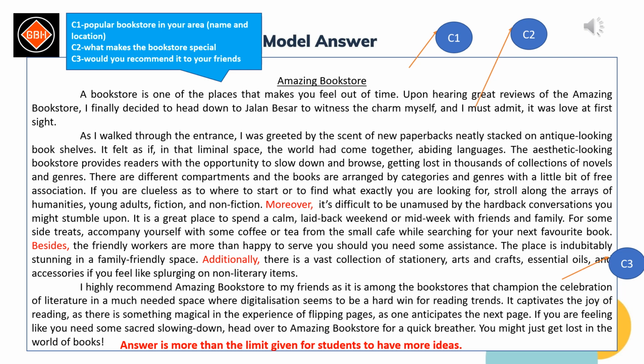Additionally, there is a vast collection of stationery, arts and crafts, essential oils, and accessories if you feel like splurging on non-literary items. I highly recommend Amazing Bookstore to my friends as it is among the bookstores that champion the celebration of literature in a much-needed space where digitalization seems to be a hard win for reading trends. It captivates the joy of reading, as there is something magical in the experience of flipping pages, as one anticipates the next page. If you are feeling like you need some sacred slowing down, head over to Amazing Bookstore for a quick breather. You might just get lost in the world of books.